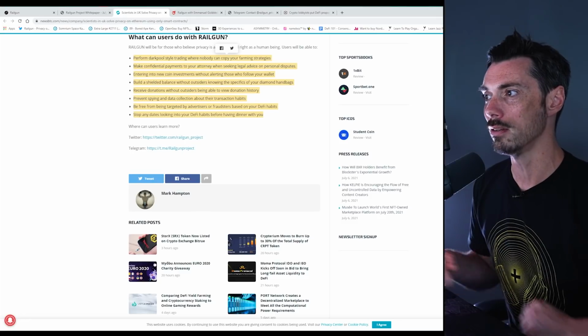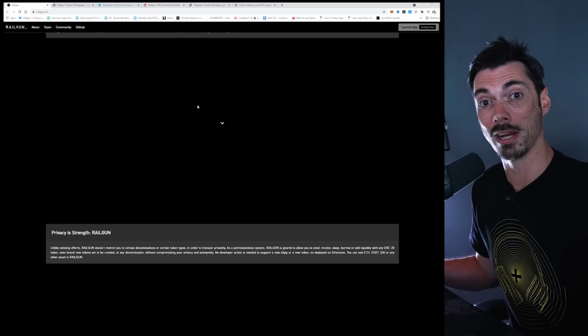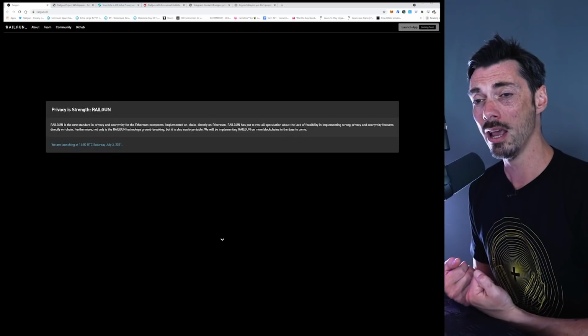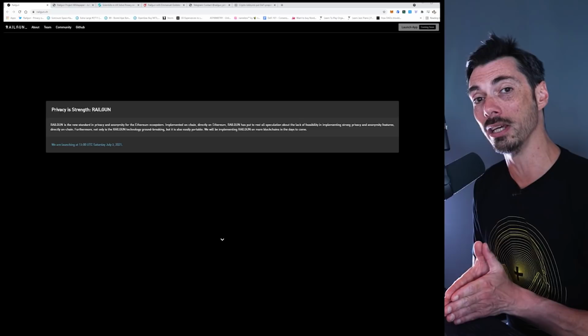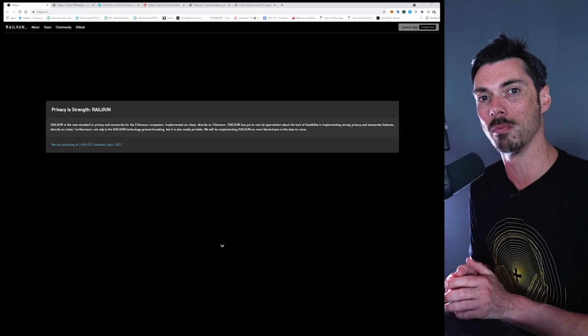So that's Railgun. I'm excited to see how they put it all together, and I'm excited to actually try it out for myself and see how it all works. Because as I said, personally, there are ways in which I would definitely want to use this. And I would definitely want to protect myself or protect what I'm doing a little bit from prying eyes. Not because I've got something to hide, but because I just don't want to be attacked. It's plain and simple. I just don't want to be beaten up and robbed. So I think that's a fair enough use case for it.